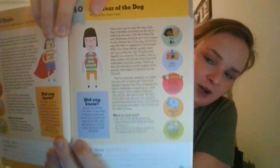And then our last book is called The Year of the Dog. So I have not heard of this one. It's also for 8 years and older. It's more realistic, and it was made 15 years ago and has a page count of 160 pages. So this is your year to read The Year of the Dog.